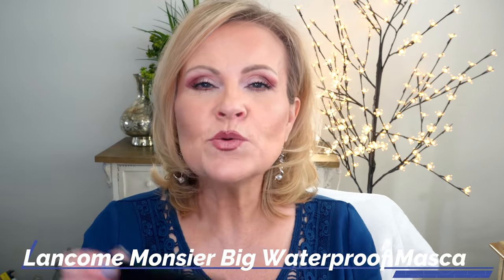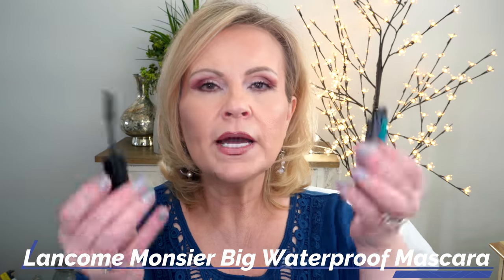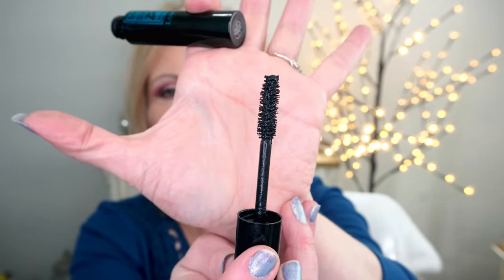And then this is the one that I loved for such a long time, and it's the Monsieur Big from Lancome. Now, this one is the waterproof formula. I do like this one, but this one dries out so fast, and I was really disappointed about that. You can get some beautiful length and some beautiful definition from this and some really pretty volume. It ticks off a lot of those boxes is what I'm trying to say, but it dried out really fast. And as soon as it started to dry out, it got all clumpy on there and it had a problem. So this lasts probably, I would say, only 3 or 4 weeks before I really started to have a problem with it. So that's why it's where it's at, because it does beautifully on the lashes, but dried out too quickly. And I was very disappointed in that.